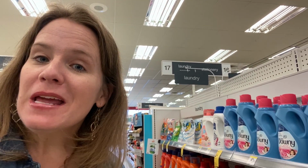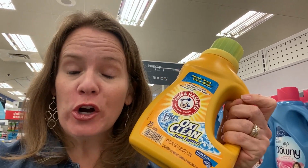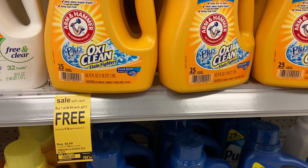So our sweet Arm & Hammer deal that we had at CVS last week, it's at Walgreens this week. Buy 1 and get 2 for free. So in my Walgreens, this is $6.99. So you're gonna pay $6.99 for 1 of them. You're then gonna get 2 of them completely free. There are no coupons here anymore. All of our coupons expired, but still, you're going to get 3 for $7. I would add this to the cart.